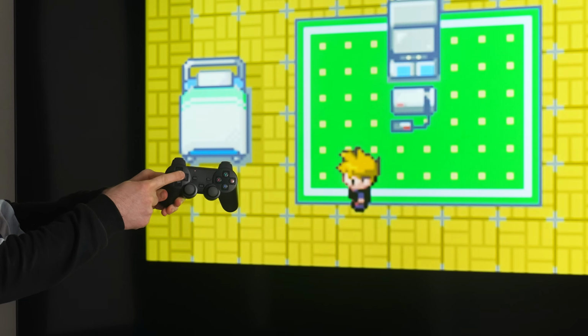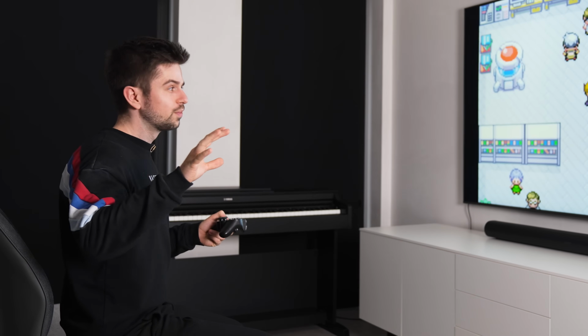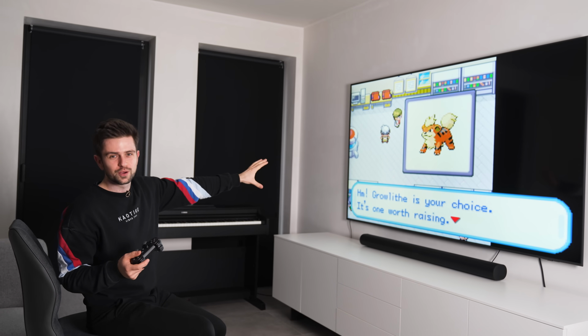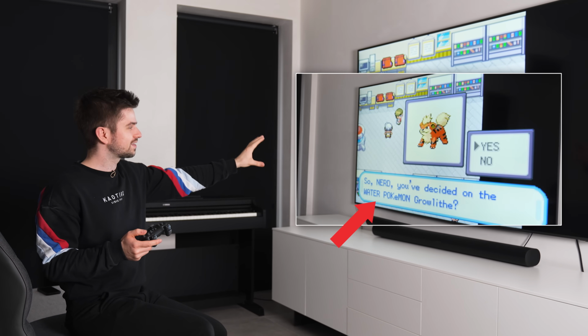I want to try Pokemon. So there is a small delay. However, not that much. It's definitely manageable. Okay, very important moment. I want to see if the 3 starter Pokemon are gonna be right. Okay, so the first Pokemon I can choose is Growlithe, so something's not quite right. It's gone now, but they said water Pokemon on the screen for Growlithe, which is definitely fire.